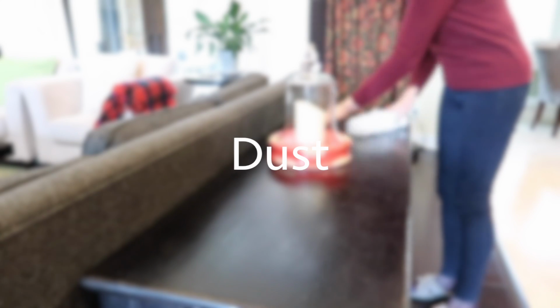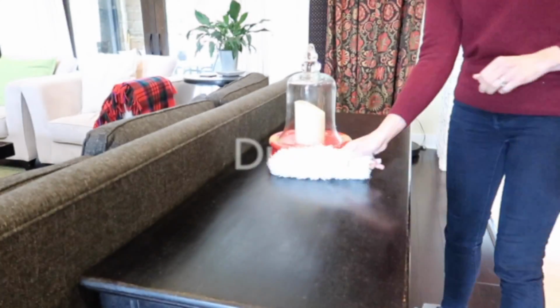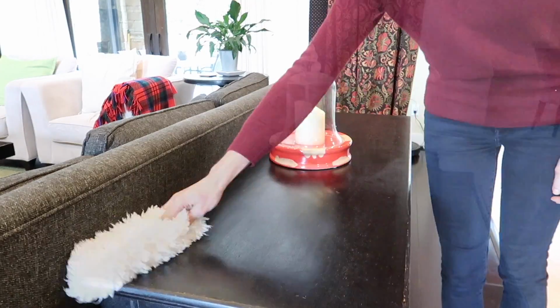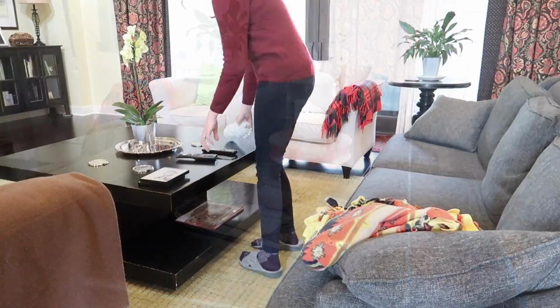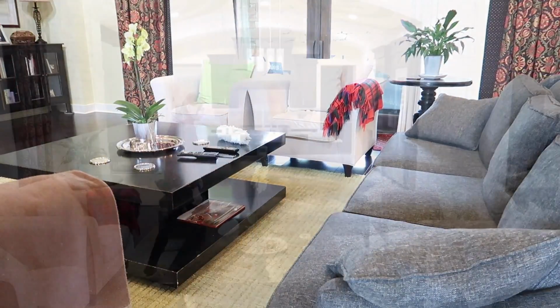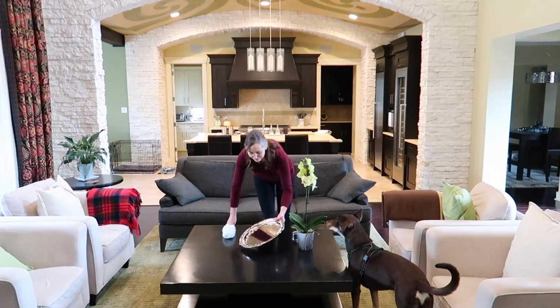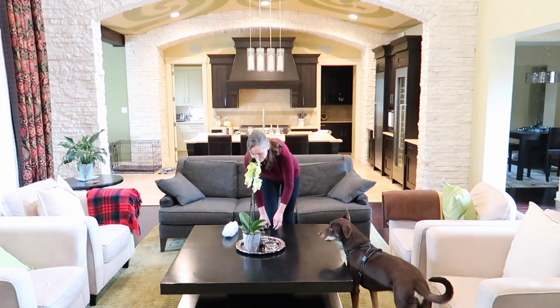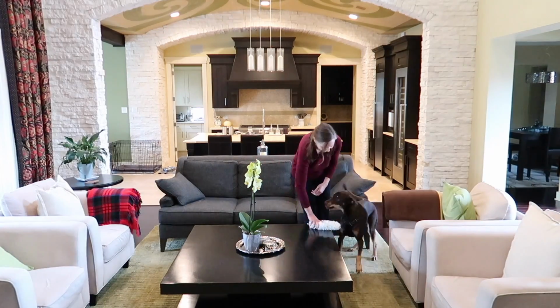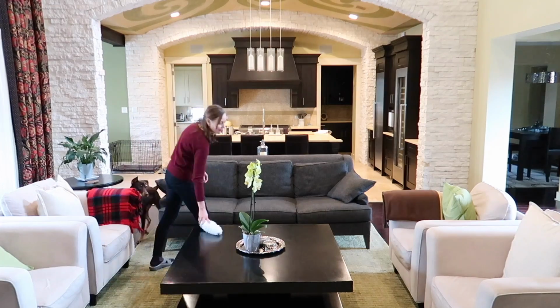Dusting. This is something that has to be done in our home once a week because we have a lot of dark furniture, we have a dog, and we live in a very dry, dusty environment here in Texas. So I will generally make this a very rote process in that I do it the same way each time. I always start at the top and work my way down so that any dust gets knocked to the next level and I don't have to re-clean it.